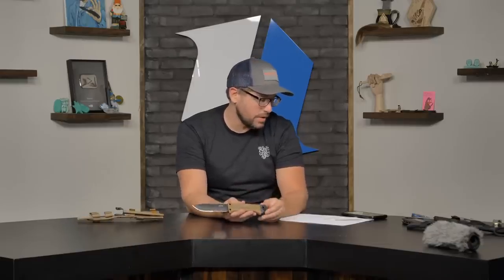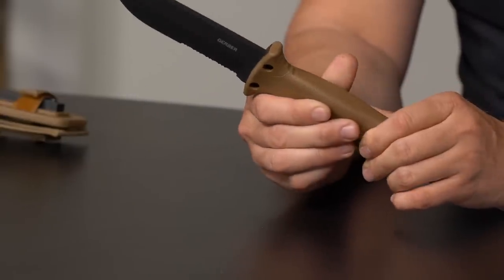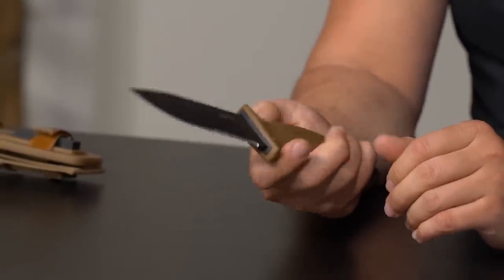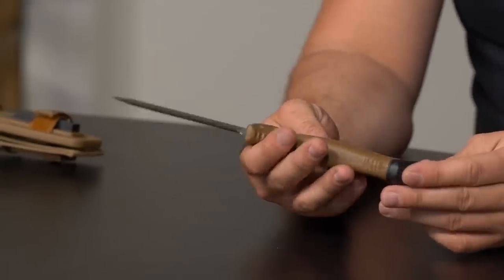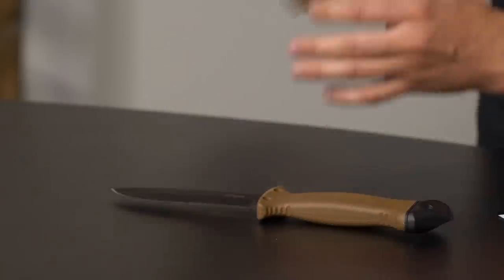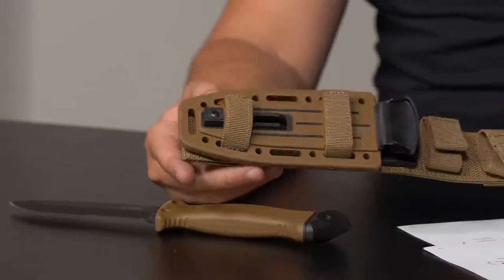So 420C steel, and this is some sort of nylon, rubberized GFN handle on this thing. Full tang, obviously. Really interesting design. And then it comes with a really nice, what do you expect from Gerber, just a really nice, tough sheath.